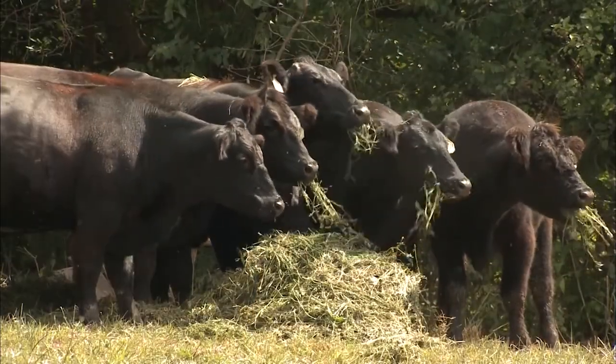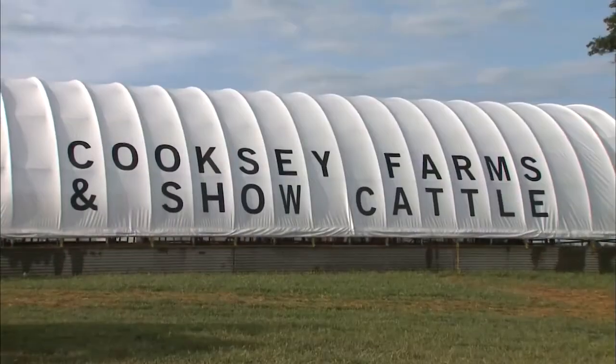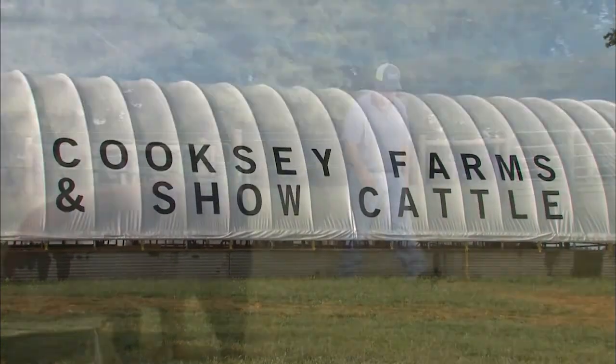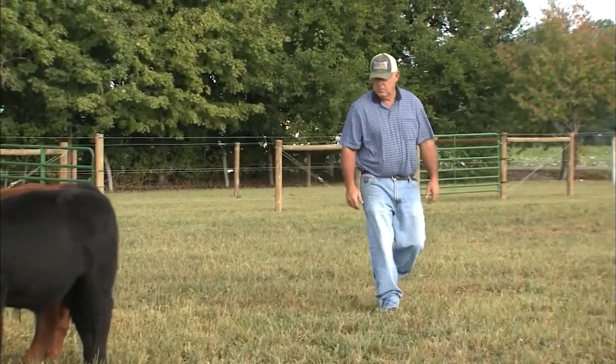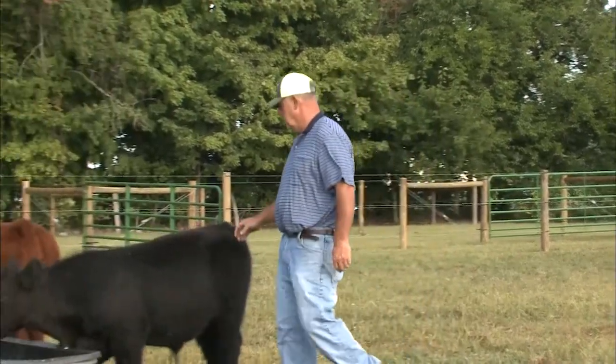In recent years, there has been considerable interest from cattle producers in using baled silage or baleage as a way to reduce feeding expenses. Cattlemen to Cattlemen reporter Brian Baxter has a closer look at the advantages of baling forage at higher moisture levels. For more than 2 decades, cattle and hay have gone hand in hand at Cooksey Farms and Show Cattle in Ohio. Jim Cooksey knows one of the keys to success for his operation is the quality of the hay he produces.